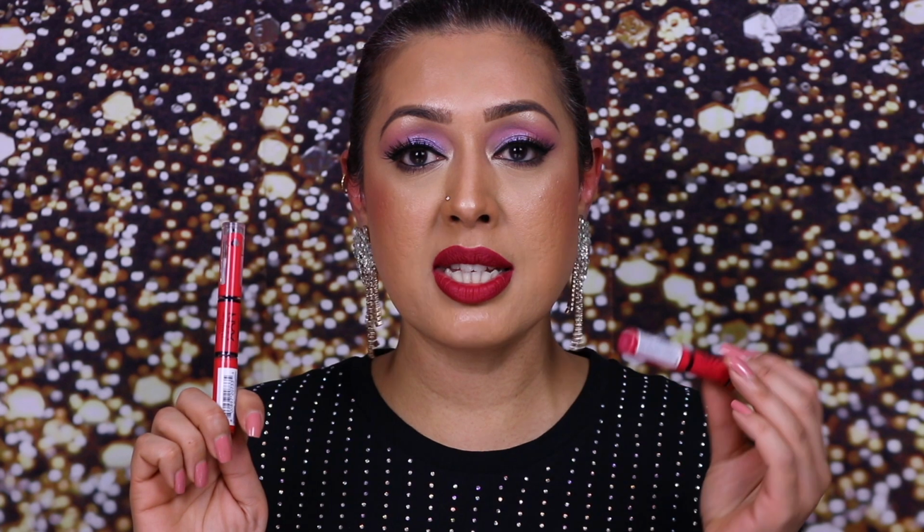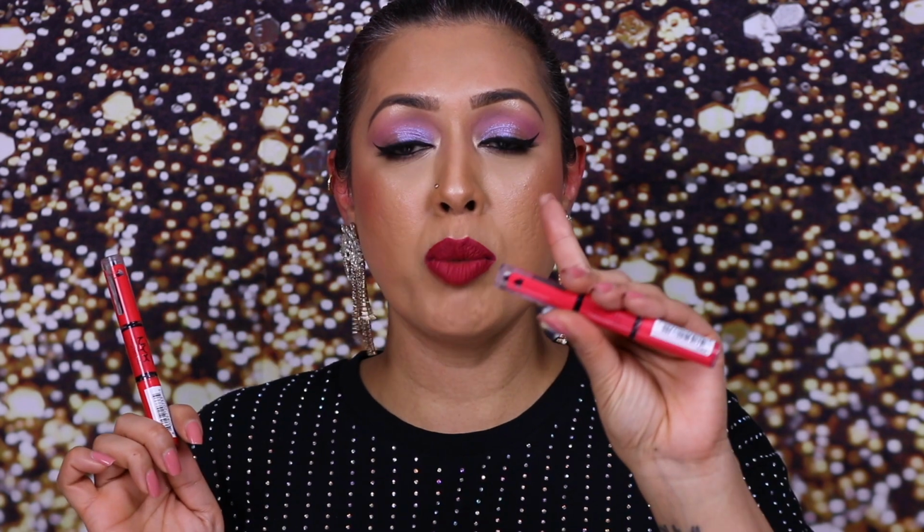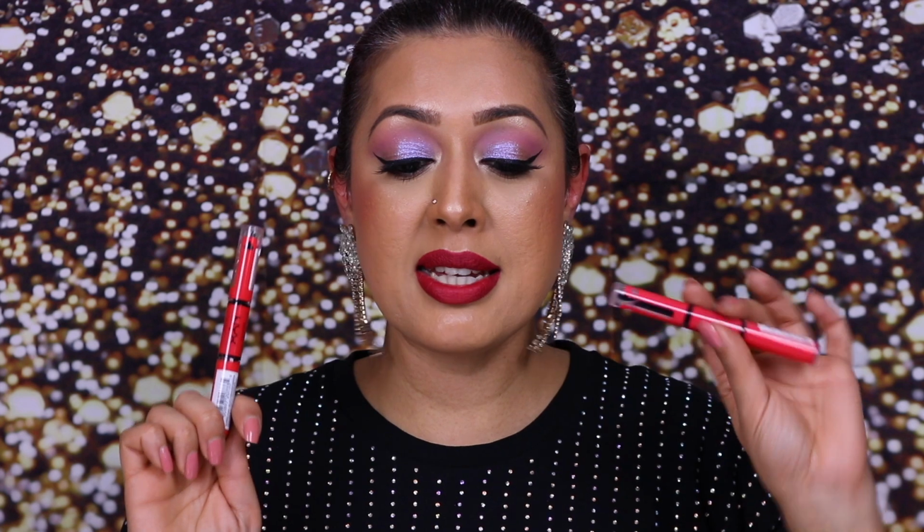The great thing about this is that you apply one side to your lips, let it dry down, then you go in with the glossy side and they become completely transfer proof. So these were brought out specifically around the time when we all had to wear face masks all the time and our lipstick was coming off. And the great thing about these is that they didn't come off on our face coverings, meaning your lipstick will still look perfect afterwards.